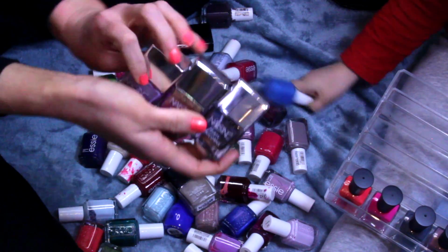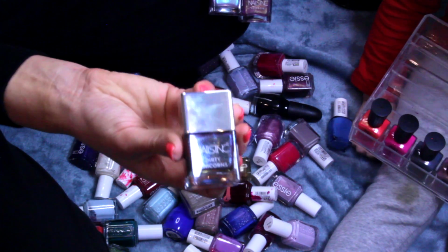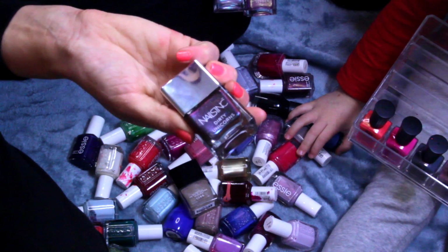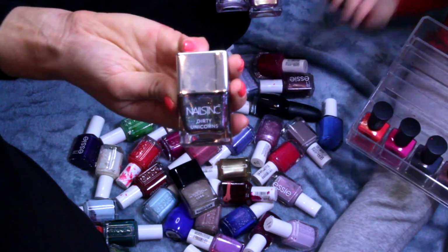Okay, I also know I'm going to be keeping all of my Nails Inc. Okay, so first up I have Dirty Unicorns, which is this glittery, shifty sort of shade, which I really, really enjoy. For some reason, I like to pull this out more towards the spring, summertime, but I actually think I'm going to pull this out soon because I really do love this one.